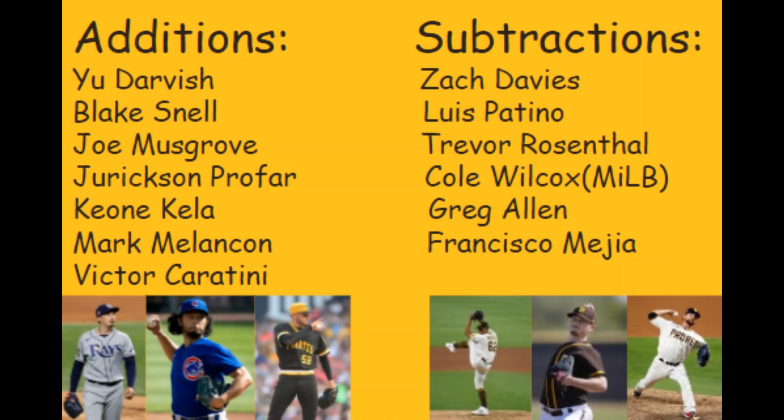They have signed Keone Kela, according to his Instagram bio. He changed it from like pitcher of the Pirates to like pitcher of the Padres. It's not exactly official yet, but yeah, Keone Kela, pretty good pitcher. Then they signed Mark Melancon. So they got another good relief pitcher. So things are going really good so far.